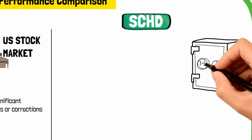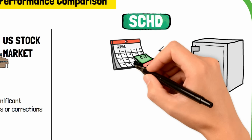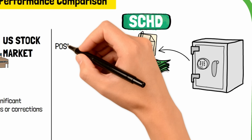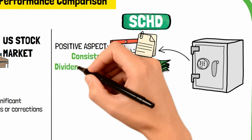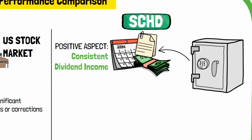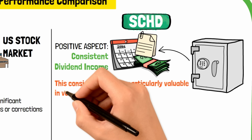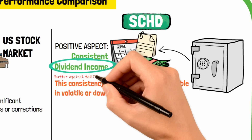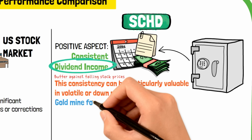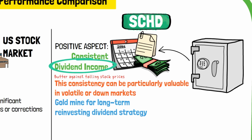SCHD, focusing on dividend-paying stocks, has had a different performance path. While it may not have matched the high growth rates of VOO in booming markets, it's provided consistent dividend income. This consistency can be particularly valuable in volatile or down markets, as the dividends can offer a buffer against falling stock prices. But it's also a goldmine for the long-term reinvesting dividend strategy.